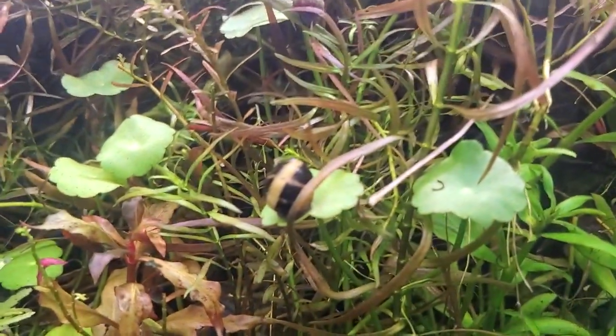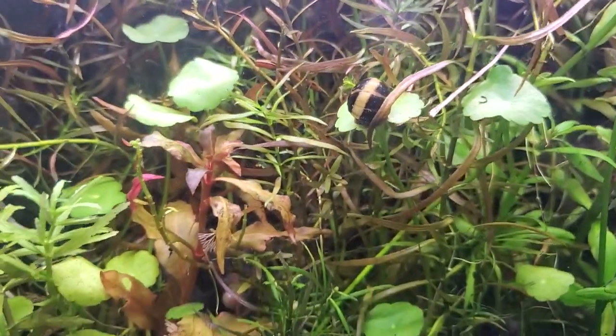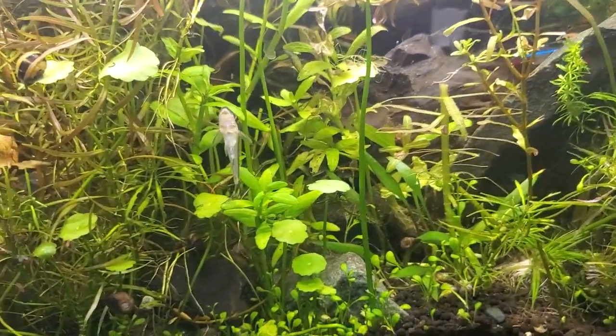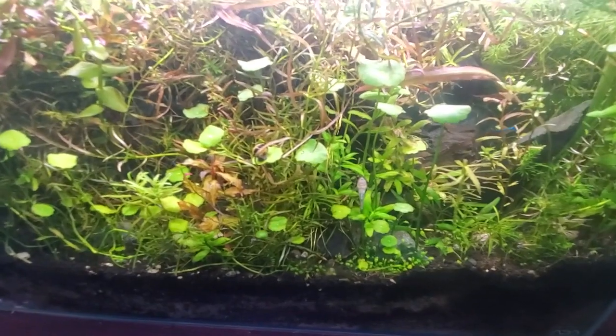The same is going to go with, say, Nerite snails. Now, Nerite snails, you can get these little miniature zebra ones, you can get horned ones, you can get red racers, but they are not going to reproduce. So you don't need to worry so much about overfeeding them.